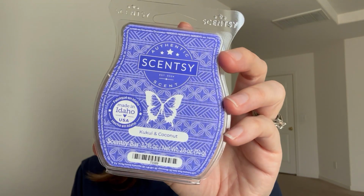Okay, my other bar that was in the summer catalog before it retired is Kiwi and Coconut. I really love this one. And look at that beautiful color. I love that too. So this is very similar if you're familiar with the Brazilian Bum Bum Cream by Sol de Janeiro. It's a similar scent. It's not as sweet as that one, but it's along the same lines. It's a really nice scent, and I love that one.